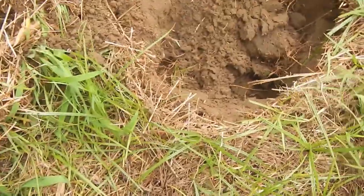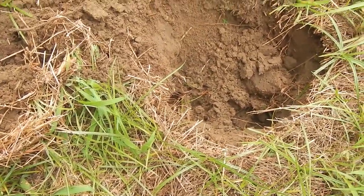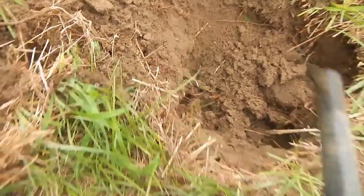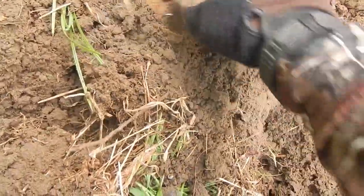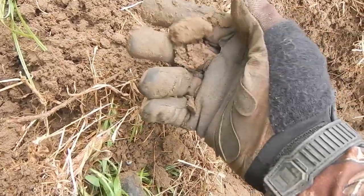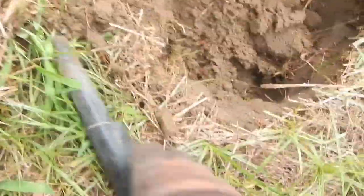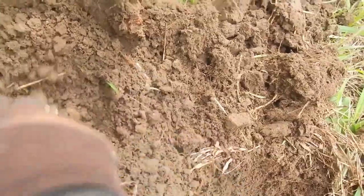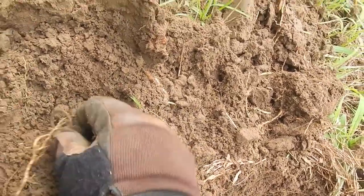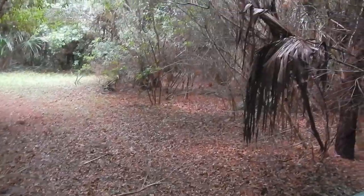Alright guys, deep down in that hole, probably 8 inches, I was getting a very light signal. It was a high tone, but it was only reading a 1. I brought it up, now it's reading a 76. Yeah, that's not it. And it's metal, but that's not it. Actually, nope, that's pottery. Deep down pull tab. Oh well. Look how thick it is in here.